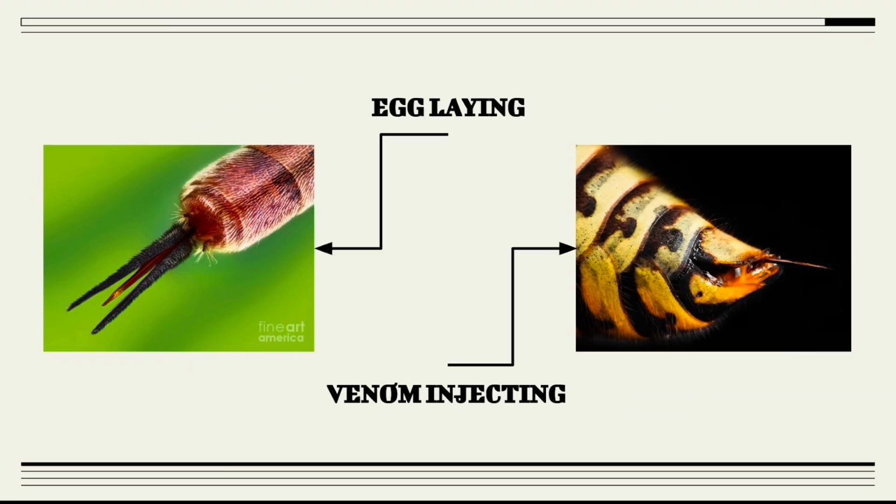Furthermore, we know that depending on the type of ovipositor, we have different types of behaviors attached. We are just focused on the stinging behavior, and as we can see, this behavior must have developed along with that possession of a stinging ovipositor.